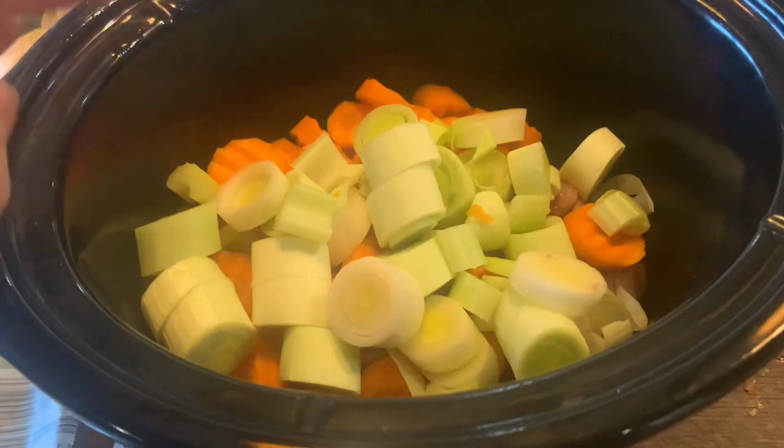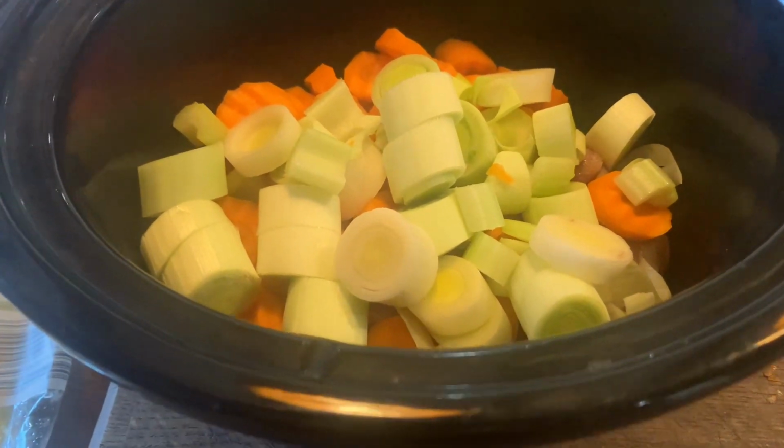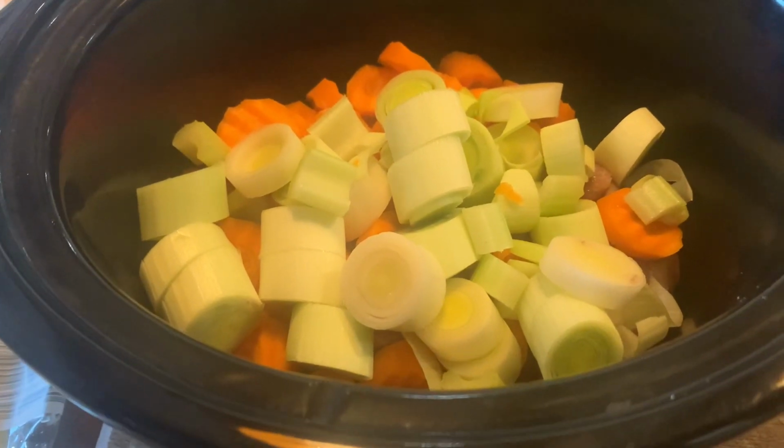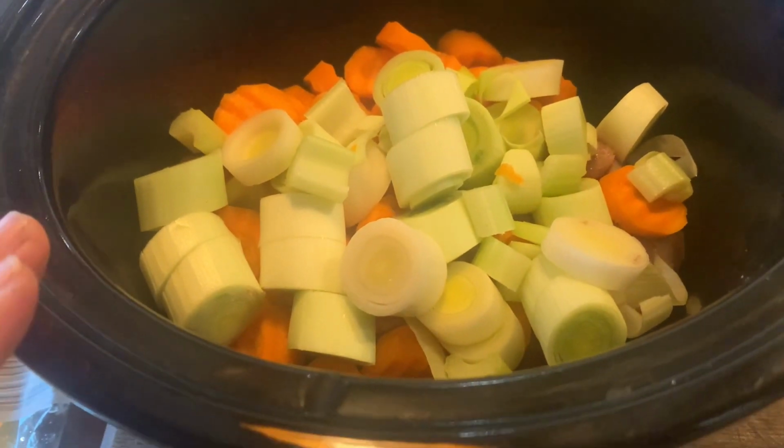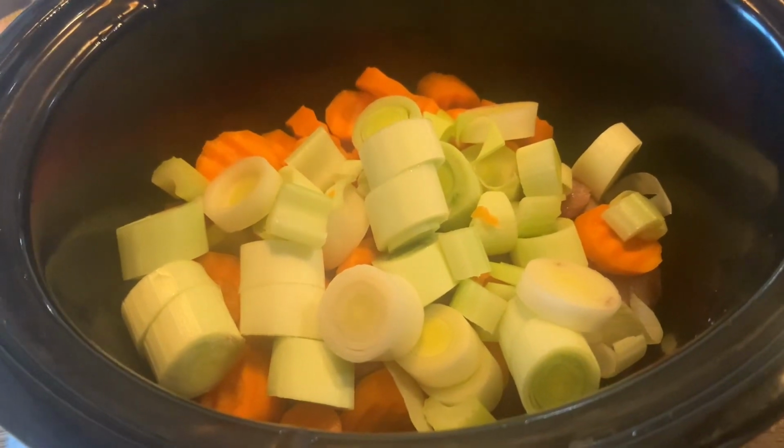Don't do what I do. I've got the lamb on the bottom, which is fine, but I really should have put the potatoes underneath that, which I did mention before and I always forget. But anyway, the things that take the longest to cook should go at the bottom of the slow cooker, and the things that take the least time to cook you should put on the top.